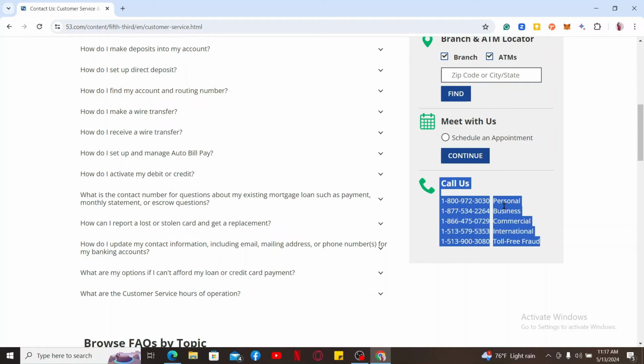Also ensure you pay off your entire credit card balance before closure. If your card has rewards, redeem any points or miles before closing your account. Make sure to redeem them. Once you finish with the instructions provided to you from the customer service representative, you will be able to cancel your credit card.